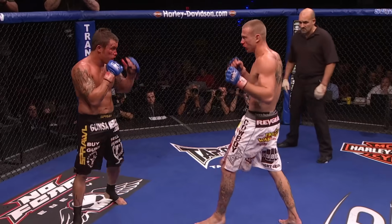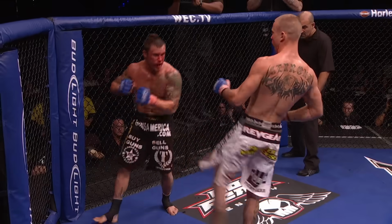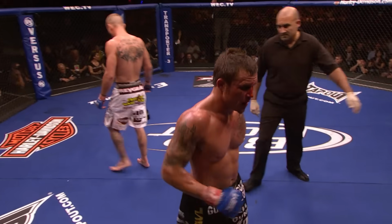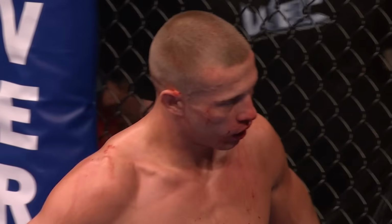Under 10 seconds to go here in round number 2. Will we see a third and final round? Nice body kick. I'm glad that we're seeing Rob McCullough fighting at the top level right now. It's a beautiful fight. We will go to a third round when we come back. Last round. You ready? Last round.